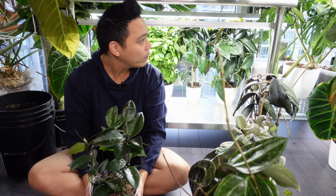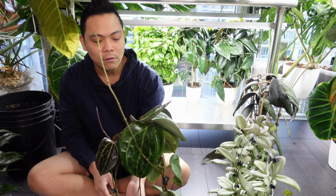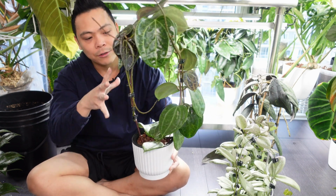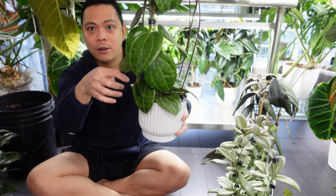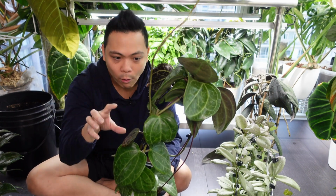Majority of the Hoyas have been doing okay. I do find though, you can kind of see it with the Sulawesi over here. I did train this tendril and it's looped around. It didn't die, but there's no leaf growth at all. You can see that this is where the plant starts. It grew up because it had a trellis. It started pushing out leaves and the internodes are quite tight. Then you get up here where, because I trained the tendril down, it branched so much.